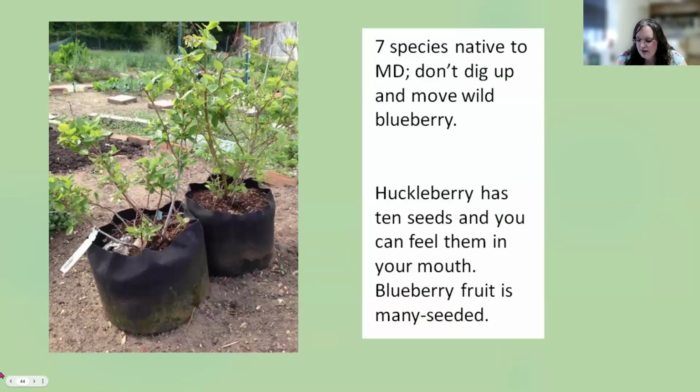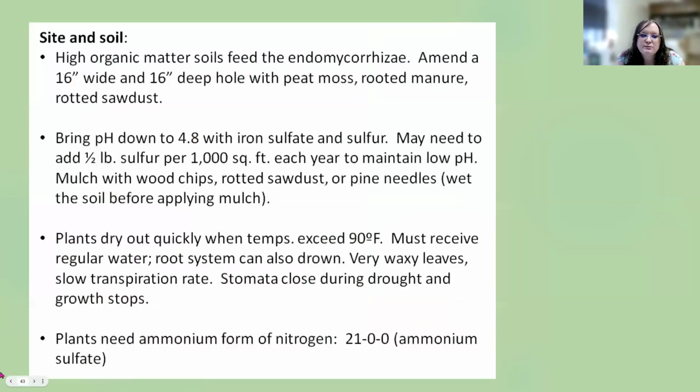The important thing to remember with establishing blueberries is that they actually prefer a very low pH, unlike most other landscape shrubs and plants. So they like a pH, this is saying down to 4.8. So that's really quite low on the pH scale. 7 would be neutral, so this is very much on the acidic side. So there'll be lots of recommendations on how to get that down to the 4.8, but the only way to really know what your pH is to start with is going to be with a soil test. So I recommend that, especially if you're going to try to establish blueberries.